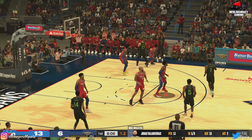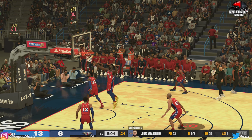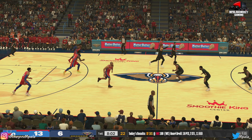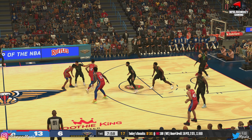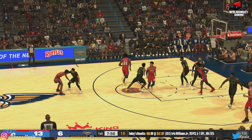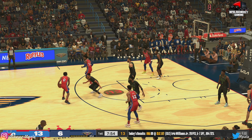Valanciunas sets a screen for McCollum. And so far, they've done a great job of preventing points in the paint. I like the way they've kept them shooting jump shots. No coincidence to find them in the lead. Pass to Covington.